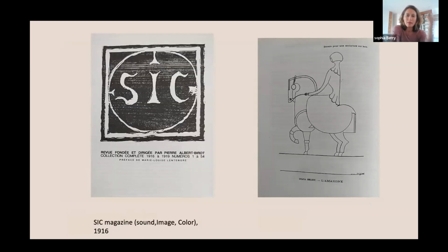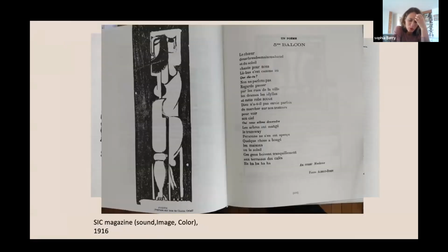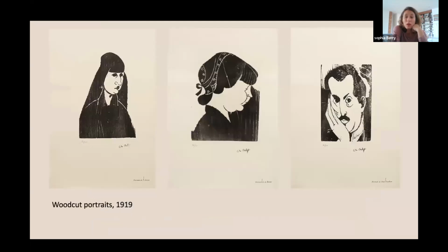So what happened is, of course, this is the end of the First World War, and both of them, as immigrants, volunteered for the Red Cross, and they caught the Spanish flu. Guillaume Apollinaire died first, and a few months afterwards, Ari Justman died. And Orloff was left alone with a young son, not even a year old, as a young widow.